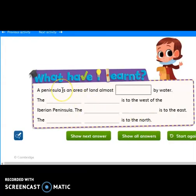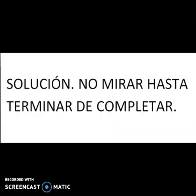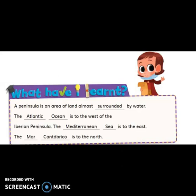Okay, find your pencil and complete the gaps. The information is on page 62. Do the tracing, find the sticker, and pause it. I will show you the answers now. And these are the answers. A peninsula is an area of land almost surrounded by water. The Atlantic Ocean is to the west of the Iberian Peninsula. The Mediterranean Sea is to the east. The Mar Cantábrico is to the north.